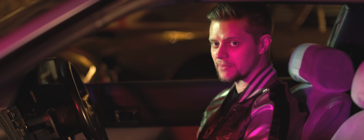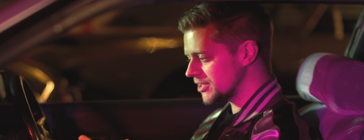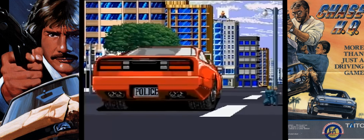It was a real dream of mine to own one of those because I spent an inordinate amount of time in the arcades putting coin after coin into those machines. Taito's Special Police Investigation and Chase HQ.